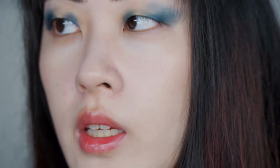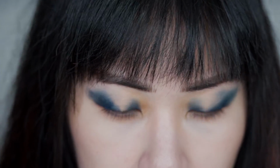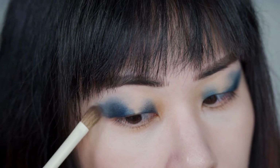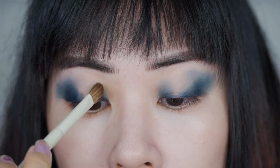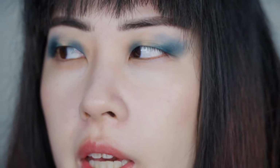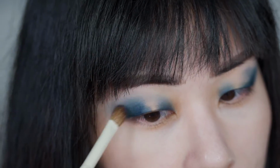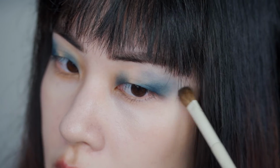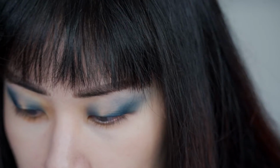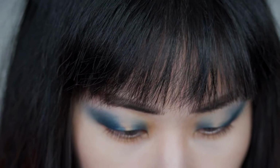So I'm gonna go in with a fluffier brush now, and I'm just going to use this brush to start blending the edges of the blue. And I'm not really worried about the gap. I am gonna be putting a shade between that. And then I'm going to go in with a brush, and I do think my left eye could use a little bit more.